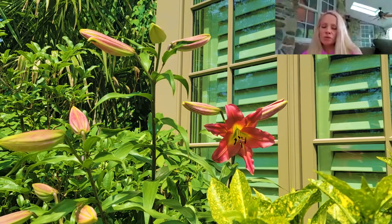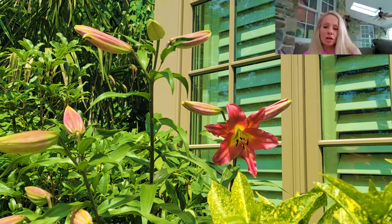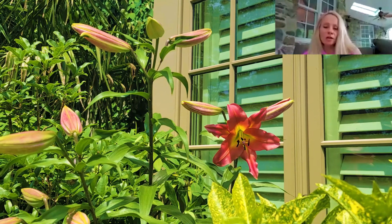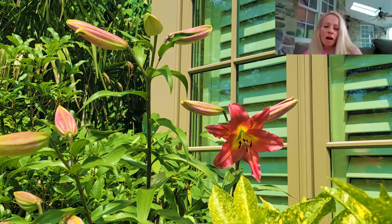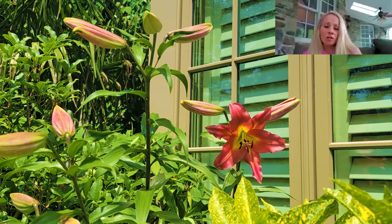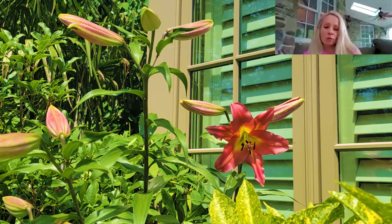These were some beautiful lilies. I don't know that I've ever seen lilies in this striking peach color, but it looks really good against the house. And I think this is the lesson that I learned here: to think about how the flower is going to look with the existing architecture. This pink and brown combination in my mind is a real winner.